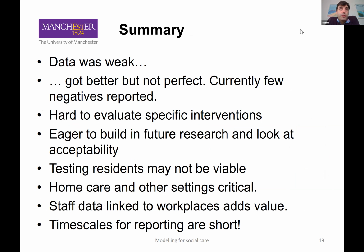I think for social care or care homes in particular, the data was weak. It is weak. There are no social care episode statistics like we would have hospital episode statistics, and so it's very hard to know who's in a care home. We know where the care homes are, but we don't necessarily know a lot about these things, and the beds reported are possibly not a great proxy for who's in there. So there's a lot of improvement in data that can go on in the future.